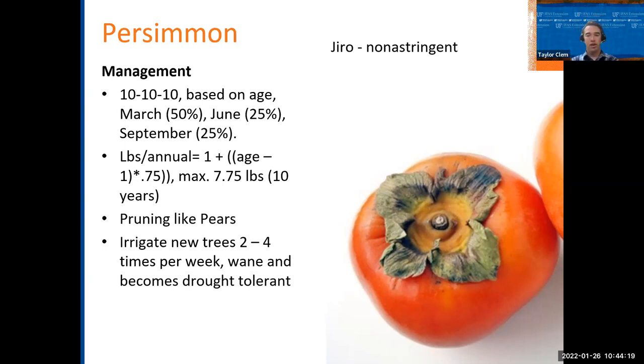The pruning follows the same recommendations as pears. After fruiting, you can come in and do that same structuring. I know some people that never prune their persimmons other than dead or unhealthy branches, and they still have pretty good production. They're not as susceptible to breakage as pears, I believe, but it's important that you can prune them like the pears, and it can improve fruit production.